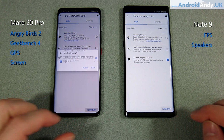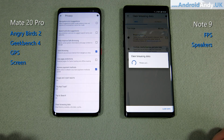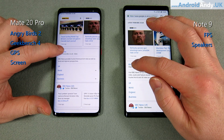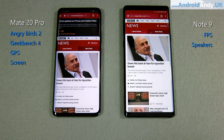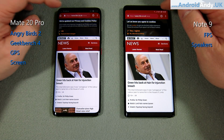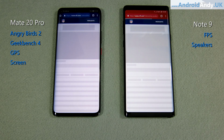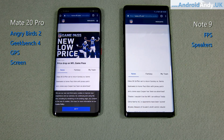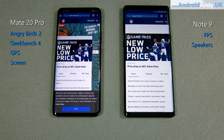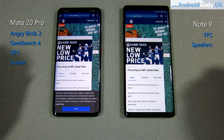We're moving on to the browser test. I will start off by clearing data on both devices to make sure that they're not using cached information, and we're going to go to the BBC News website for the first test. And that, I don't know, that's got to be a tie, isn't it? That was very, very close. I'd have to go to a frame by frame to split those two. On NFL.com though, the Mate 20 Pro does appear to have come in sooner. But again, not a large amount between them, as I guess you would expect.